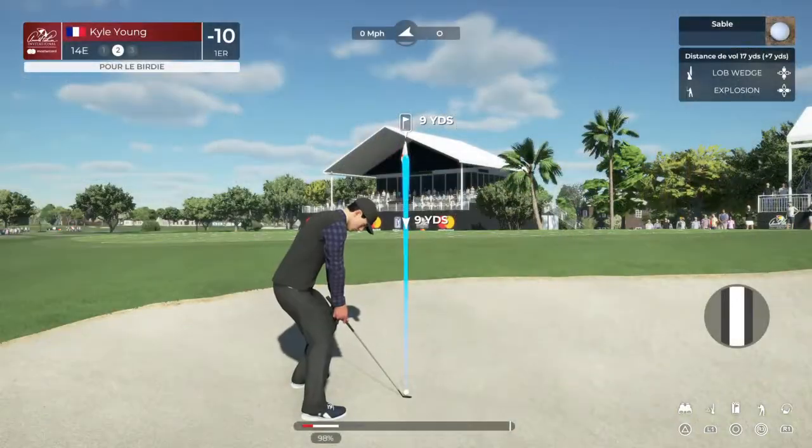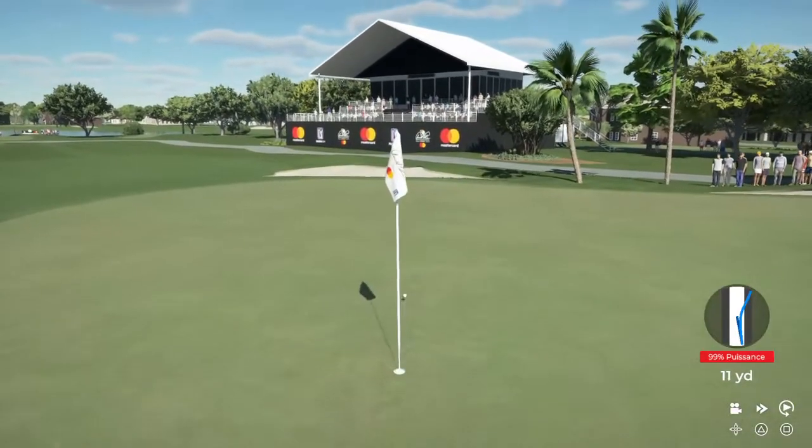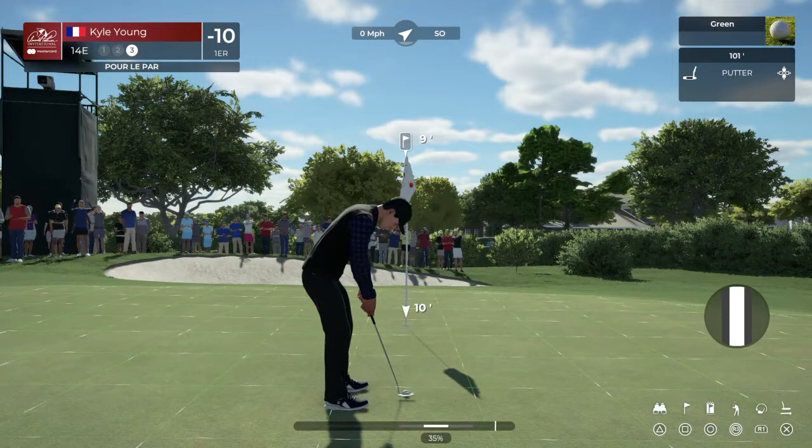That's not the outcome they were after. And missing it long with that approach, not a good leave. And he needs this to save par.